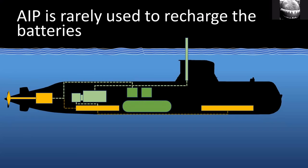Also, because the AIP isn't powerful enough to recharge the batteries in a normal way, AIP submarines still have a diesel generator. They still have the diesel engines, and they still have to snorkel to run those diesel engines periodically, much less frequently than a non-AIP submarine, but it doesn't do away with that whole process.